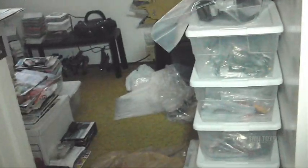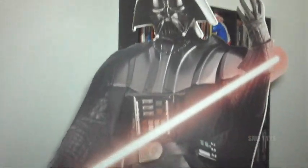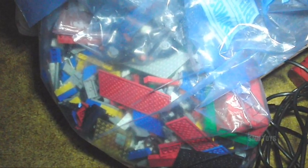This is my old bedroom. As you can see, some more storage bins here, and I don't even know where to start. But basically, you're getting an idea. There's just stuff everywhere. Past these boxes, there's stuff over there, CDs, DVDs. There's the Darth Vader stand-up that used to be in my bedroom. There's a bag of the loose Legos that my brother and I used to play with when we were kids.